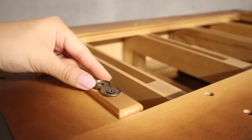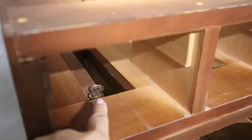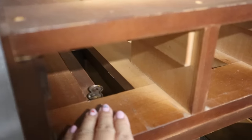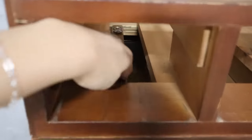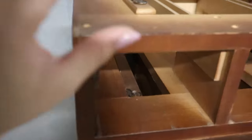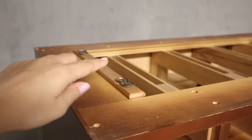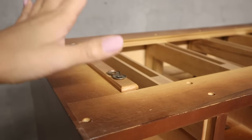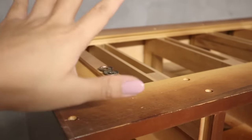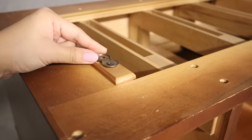So if you look right here, this basically is what keeps them in place. Each layer has it. So once you stack them on top of each other, you can basically lock it into place by switching the latch over. And that way this won't be coming off. I'm guessing the previous owner didn't know how to do that because he basically said that they just stacked on top of each other and nothing was locked into place. But it turns out it was these little latches all along.